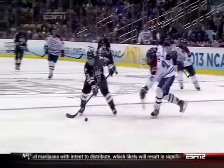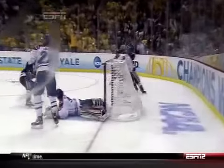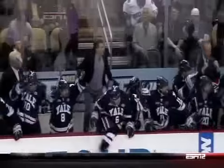One of the best players on the ice all night long for Yale. And again, the speed of Yale creates a turnover. The speed of Yale creates the goal. One of the best players in Yale.